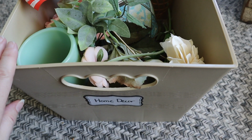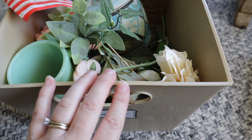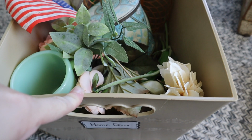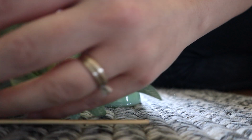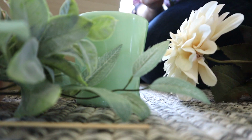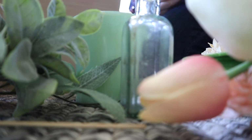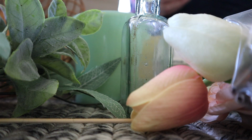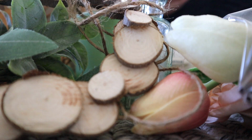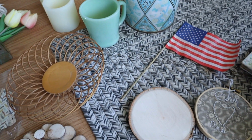As I go through the rest of the cupboard, I can maybe just finish filling this up. So here comes the hard part, going through the decor. I would honestly be surprised if I found anything that I don't want to keep in here because I've been pretty picky about what I'm keeping. But I'm not super sure, so I'm going to go through it. Okay, I was right. I don't think there's anything here that I want to get rid of.